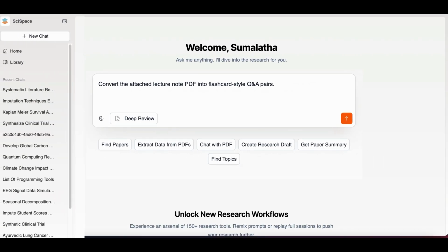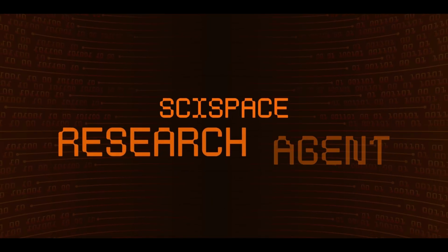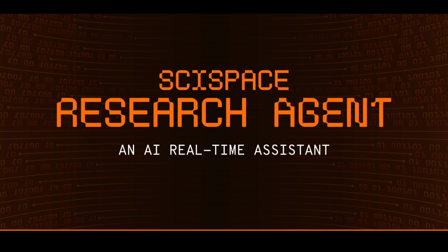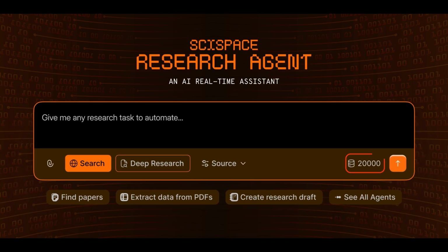This is how you can use SciSpace Research Agent at different stages of your academic or research workflow. It works like a credit system. Each task consumes a certain amount of credits depending on the complexity and steps involved in the task. Test different prompts based on your current task and adapt them as needed.